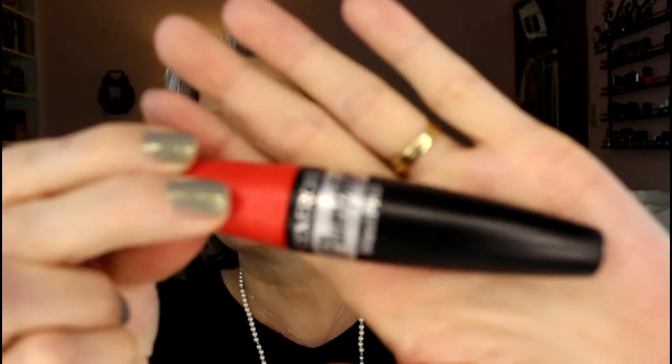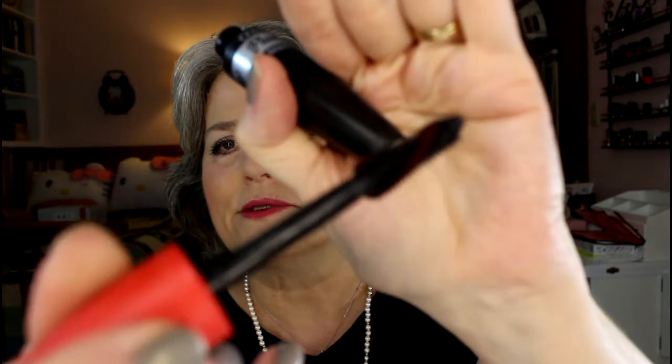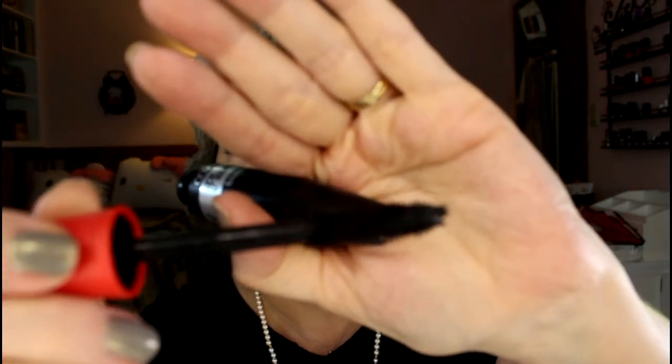This CoverGirl plumping, I have to take the wand out. It's probably going to smell like skunk. But of course I have to smell it. It must have like 8 million tons of preservative in it. So I'm going to take this out. This is CoverGirl Plumping Mascara. This was like a total fail. I know some people probably love this, but this wand, you can still see red. Those are the areas that did not get coated with mascara.